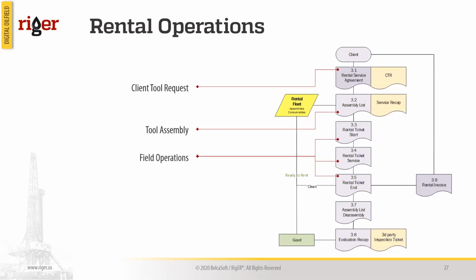Next step, when we do our oilfield operations, is the rental ticket start, rental ticket service, and rental ticket end. So depending on what kind of transactions we have, we can issue a new rental ticket all the time when we move equipment to the field, do some service work, swap of the unit, or add more units to the particular location. And then when we finalize everything, we generate rental ticket end and generate rental invoice after the job is done.